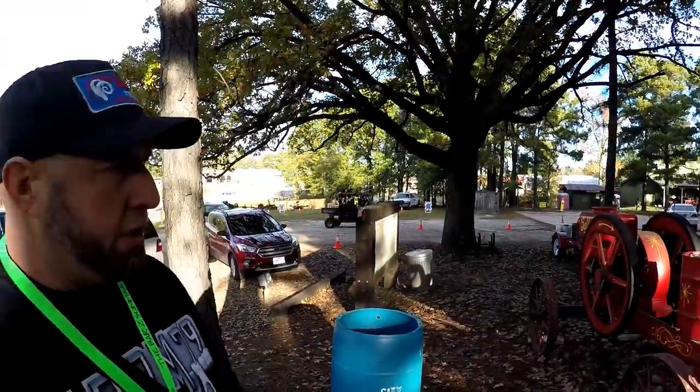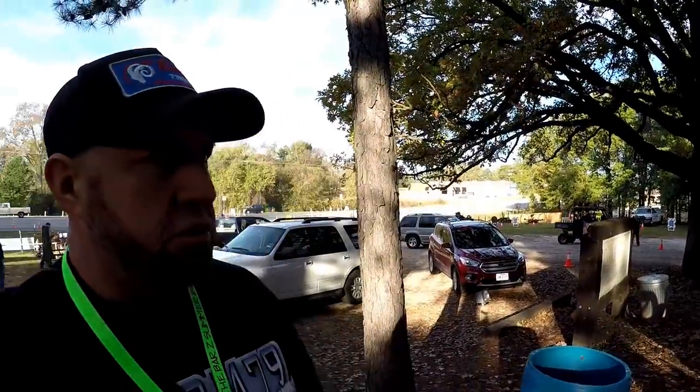Over here we've got a really cool concession where they're going to be serving us food and drinks throughout the day. You got the officers over there behind me that's helping to direct the traffic. Man, it's just really cool. So just getting my initial intro.